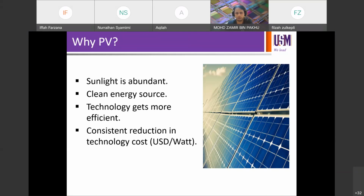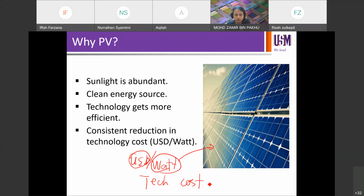When you talk about solar technology, we are talking about USD per watt as our technology cost benchmark. This is called technology cost. In a nutshell, it means how much you spend in order to fabricate the cell and the panel or the module. When I say module, it's referring to the big panel, which includes 60 or 72 or 96 cells altogether as one plate, right? So how much do you spend to fabricate the cells over how much power can you extract from this panel? That's called the technology cost benchmark. We'll see how this technology cost benchmark has evolved since 1954.